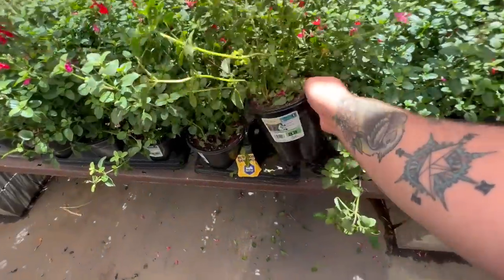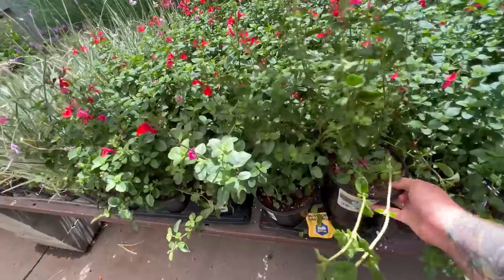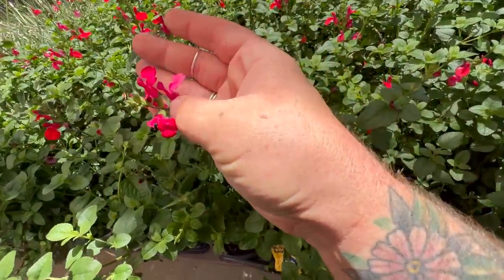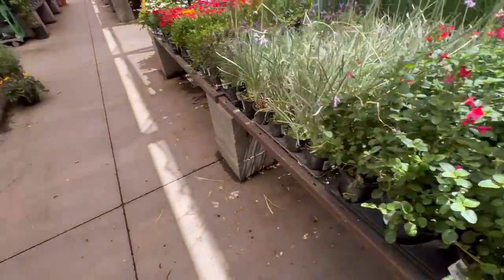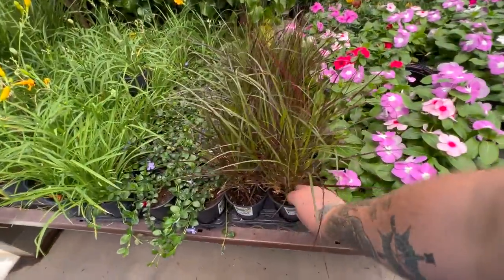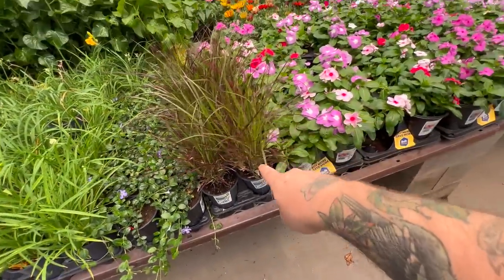I love this stuff. The hummingbirds go crazy for it. Autumn sage. If you want something that hummingbirds are gonna go crazy for, look for this. The smell is incredible. And they love these little flowers. They have so much vinca. Purple fountain grass, $6.48. I do need a couple of those though.